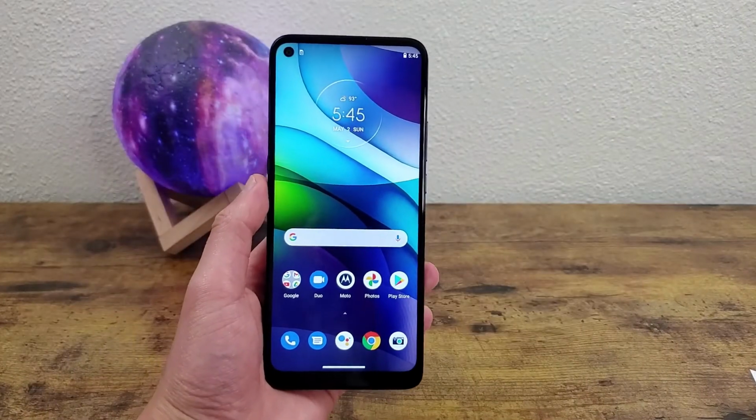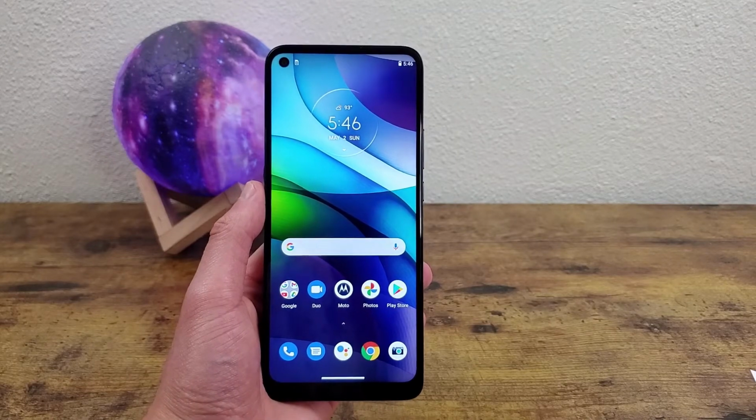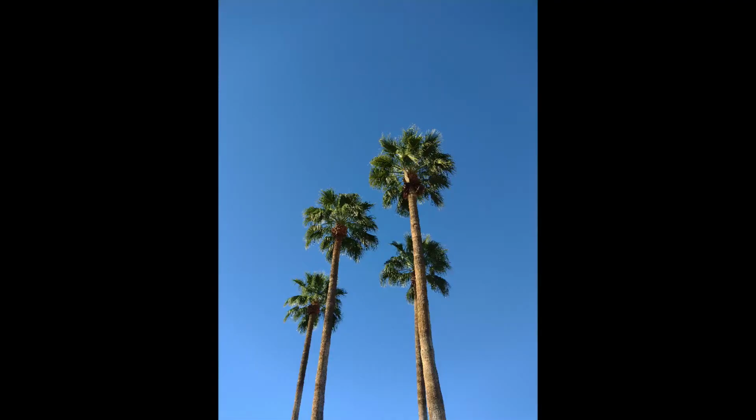And then for video, this phone can shoot in qualities up to 1080p in both the rear and the front cameras. This is a picture taken with the rear camera of the phone, so as expected with the 64 megapixel camera, it came out real good. The colors look really nice and the details are really sharp. So if taking photos is something that you really value, this phone is definitely going to be a solid option because you can get some really good shots with this.